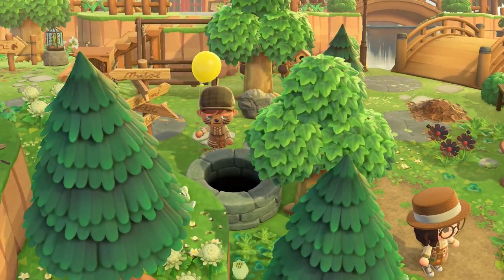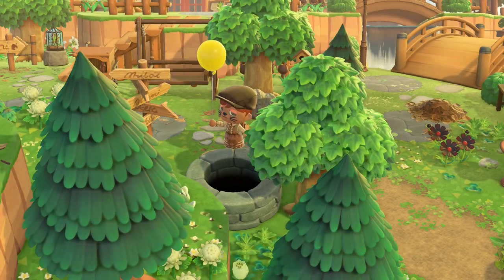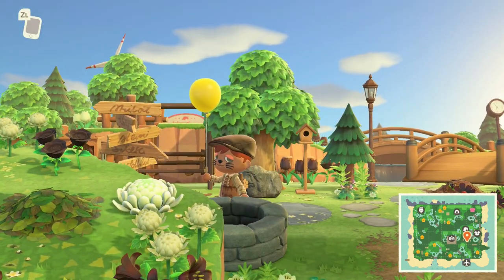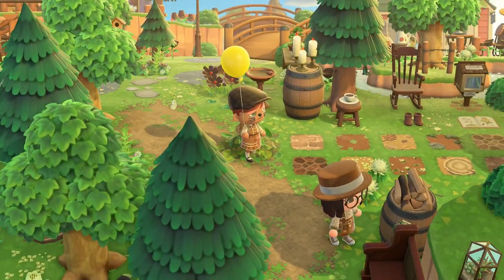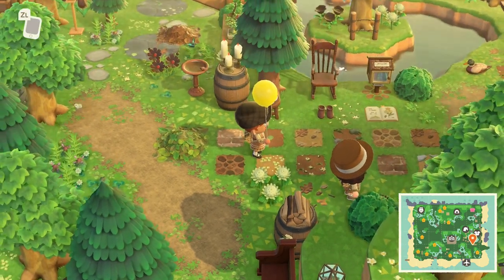Oh, these things always scare me. It looks like I'm gonna fall into this. It's a well. It's a very big hole. And I see some cabbage right there. Ooh, plants. Here we are at Able Sisters and we can see the square dirt. So yeah, I love this.